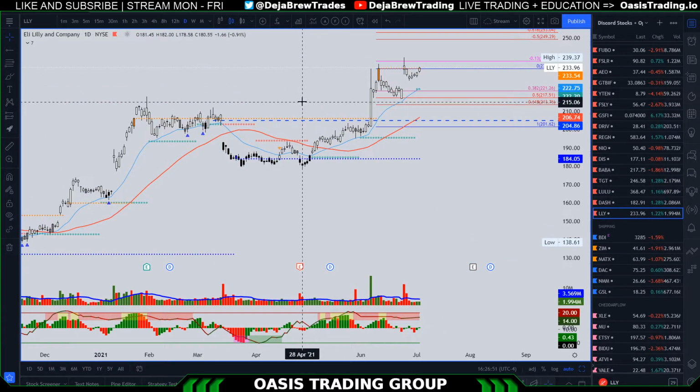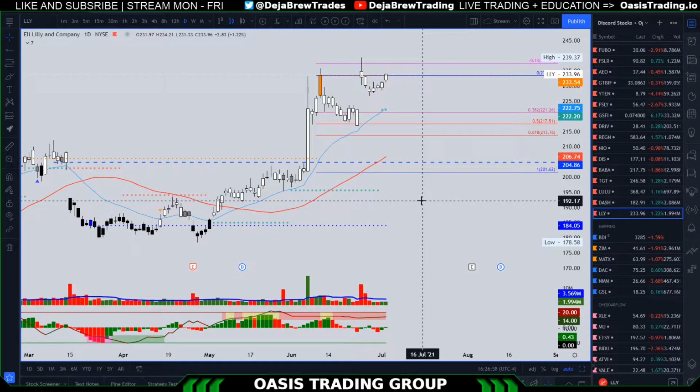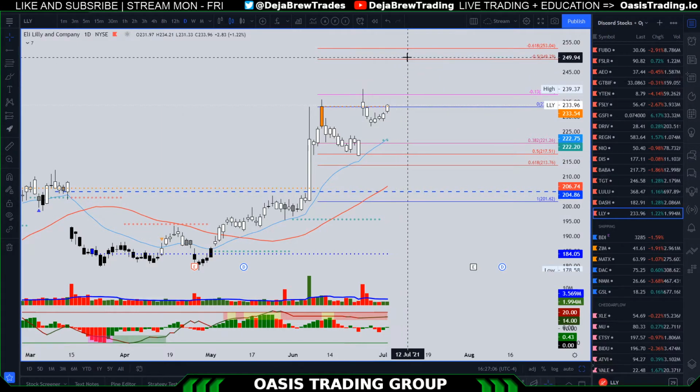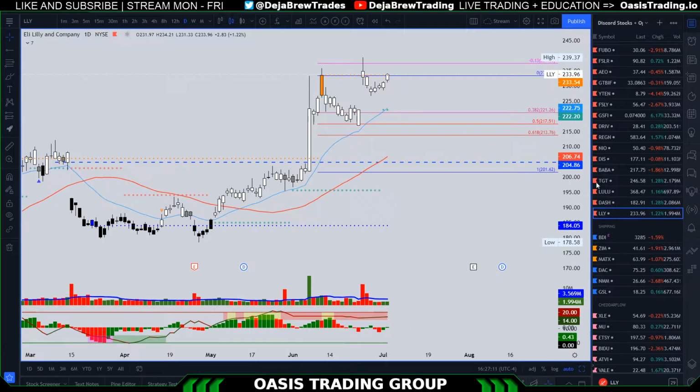Another one that we have been watching that has played out beautifully is Eli Lilly. I'm bringing it back up because you did hit our targets, but it looks like it's ready to go again. So if it can hold above this pivot around 233.50, break above 237, then we're talking about like 250 to 253. Okay, so keep an eye on that.